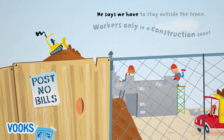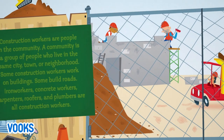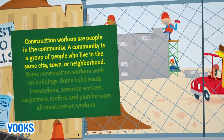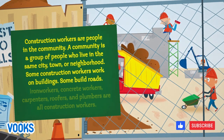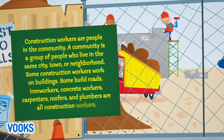He says we have to stay outside the fence. Workers only in a construction zone. Construction workers are people in the community. A community is a group of people who live in the same city, town, or neighborhood. Some construction workers work on buildings. Some build roads. Iron workers, concrete workers, carpenters, roofers, and plumbers are all construction workers.